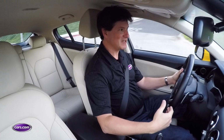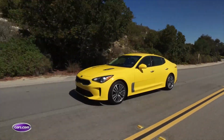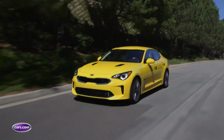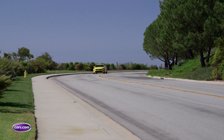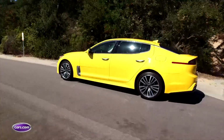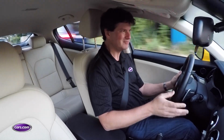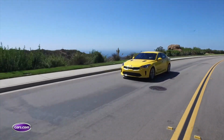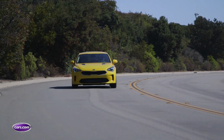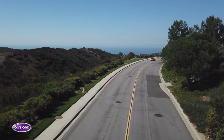Now, I was fortunate to get some time on the street in the base Stinger. The non-GT has a 2-liter 4-cylinder with a twin-scroll turbocharger. And where the GT has 365 horsepower, this one has 255. Even though it is less powerful, it has decent power. I was pretty impressed with it. It's okay off the line, sounds a little bit buzzier as you might expect. The transmission continues to work really nicely, responds quickly, doesn't bog down. It's quick with the paddles as well. Kia says the 0 to 60 time in this version of the car is 5.9 seconds.